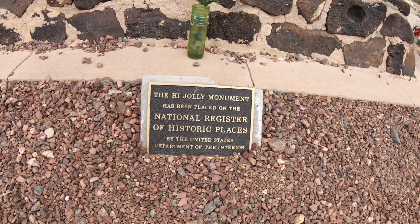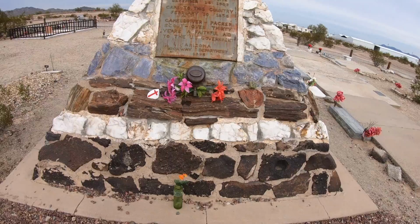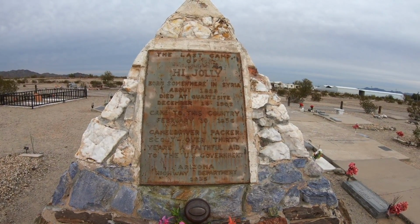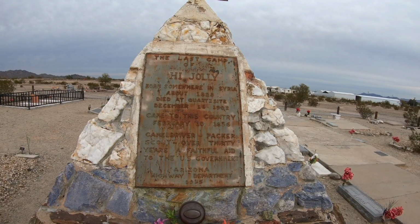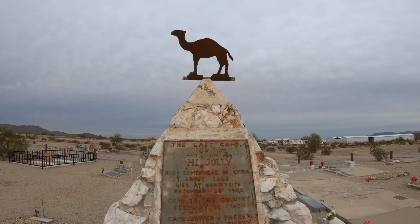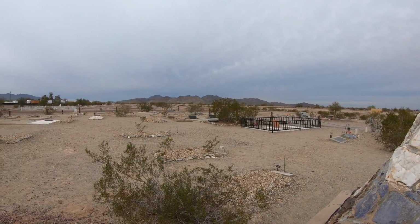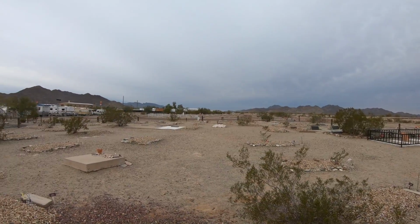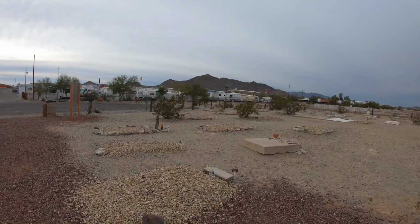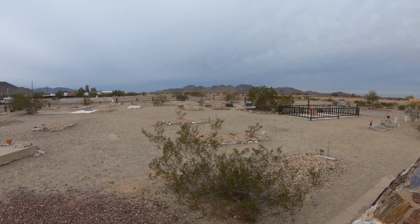Right there, there's a little plaque. And it's amazing. There's a little more info. Pretty cool though. And there's the camel, the ghost of the camel. There's actually a ghost story about all this too, where people have seen the red ghost, or the red camel ghost, or something like that. The museum has more info on that stuff.